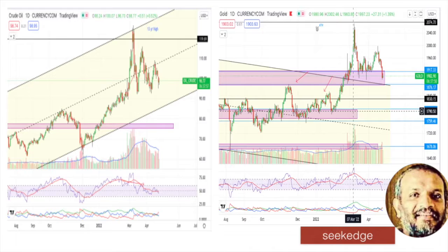Crude oil is again pricing back to the 90 levels. It's a green up move that has happened today, but momentum slipped to sideways and it has fallen below the 100, which is a good thing.